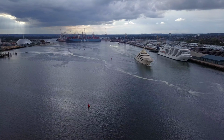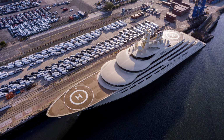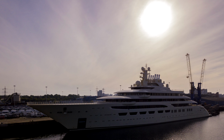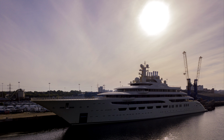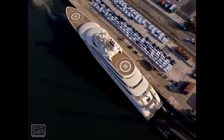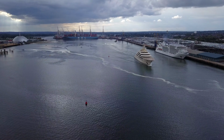Now this morning there were some lovely sunny conditions, so I thought I'd pop out and take a few snapshots while she was on the quayside. Look at that, 2 helicopter pads. It's just dying for me to land my drone on either the front or the stern there. It was a bit of a hazy morning, but I think I got some reasonable shots. What a beast, eh? I mean, which helicopter pad do you land on? The stern helicopter pad or the bow helicopter pad? That's the trouble these rich Russian oligarchs have, isn't it? Difficult decisions. Anyway, back to this afternoon.